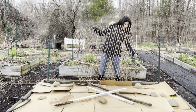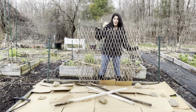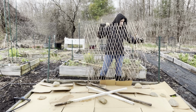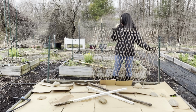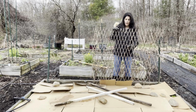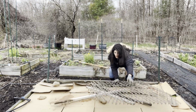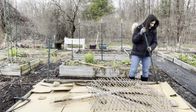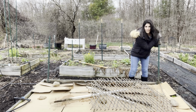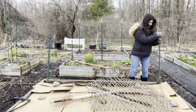I love this bamboo trellis so much, but it's starting to fall apart. I've used it for several years now, and oh, you know what? I should have faced this one the other way. I was thinking of getting another one like it, or maybe I could make something like it, because I do love it for peas especially.